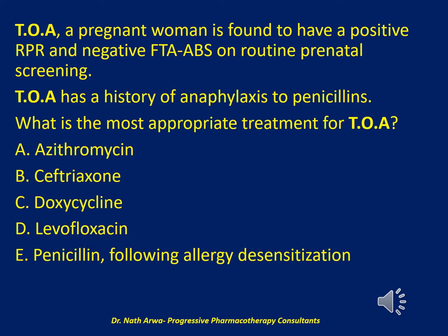And the first question reads, T.O.A., a pregnant woman, is found to have a positive RPR and negative FTA-ABS on routine prenatal screening. T.O.A. has a history of anaphylaxis to penicillins. So my question to you is, what is the most appropriate treatment for T.O.A.?